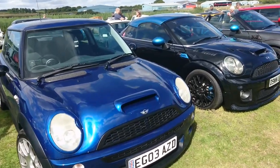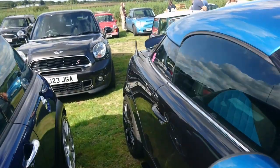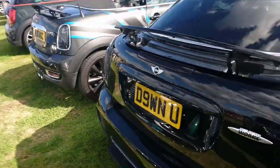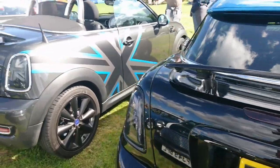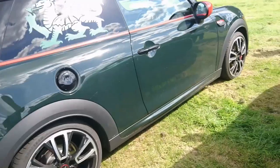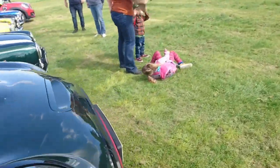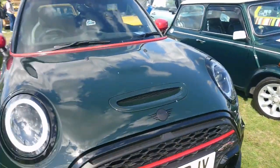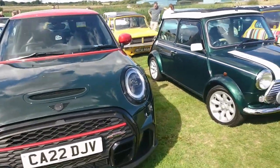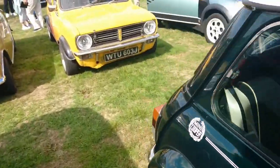R53 Mini Cooper S. This is the strange one, I call it the Mini Coupe. Yes, they do. Another one of these current shape Mini Cooper John Cooper Works, which are 22 plate, wow. 2000 Last of the Line Cooper.